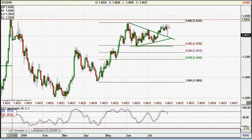Really kind of what we were predicting here, because we did see that crossover here of the stochastics. We saw it was definitely over the 80, so being very overbought at that point. We saw the market just kind of moving sideways. Remember, we talked about that, showing that it was losing a little bit of its steam, of its momentum, as it was coming up to that previous resistance here.